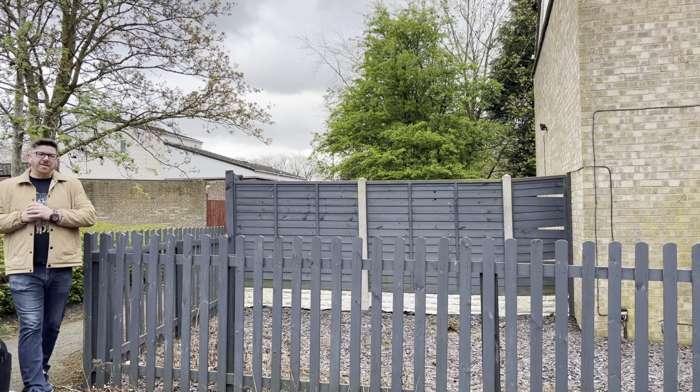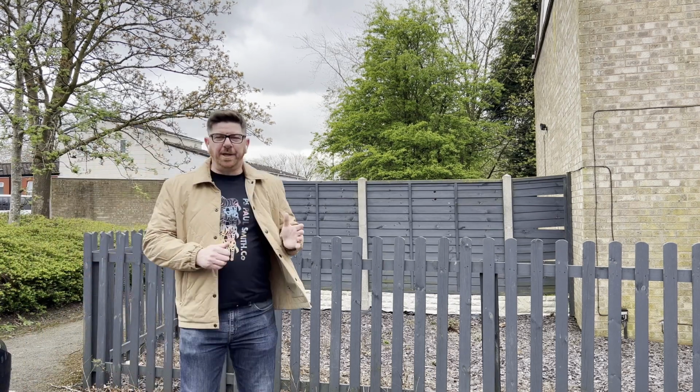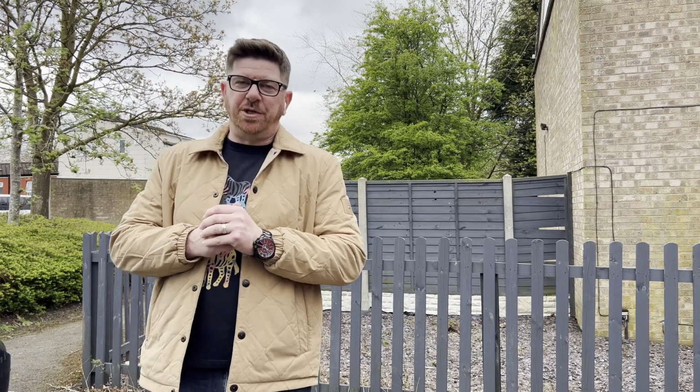Okay guys, you've had a chance to have a look around this 3-bed end terrace in Dawley. Hope you've enjoyed the tour as much as I've enjoyed doing it with you.